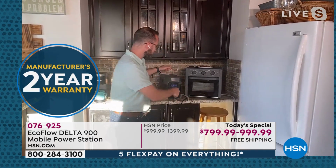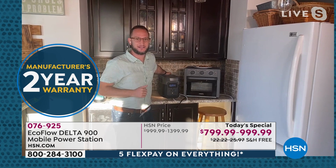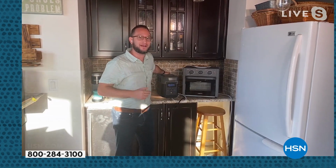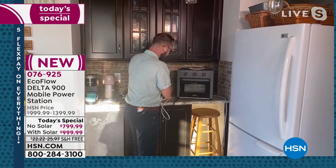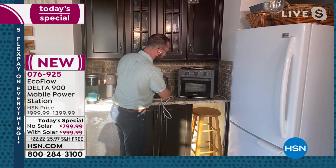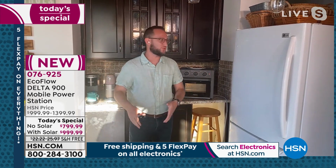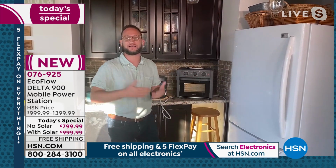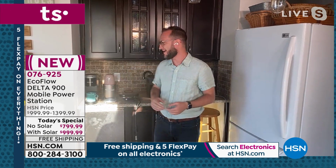So this unit itself is going to run at 1400 watts, but it's also going to boost up to 1800 running watts. So we can do heating elements and high wattage appliances like those power tools that Ty was touching on. So I'm going to turn it back around. I'm going to plug in my little countertop oven right here, and you're going to see this is the difference between having cold food and now being able to make that cold food hot in case you were to lose power for hours on end, or maybe even possibly days on end.